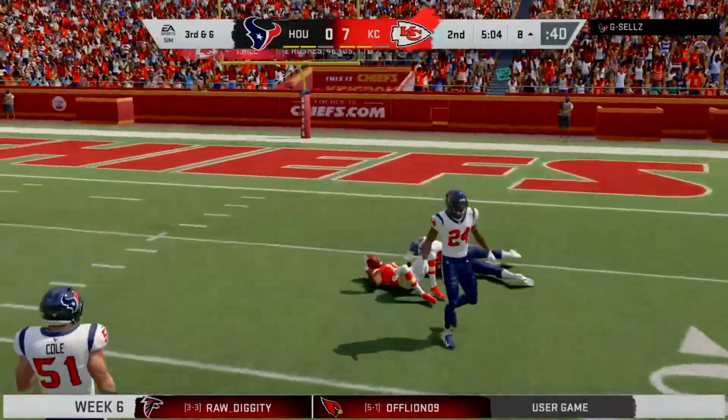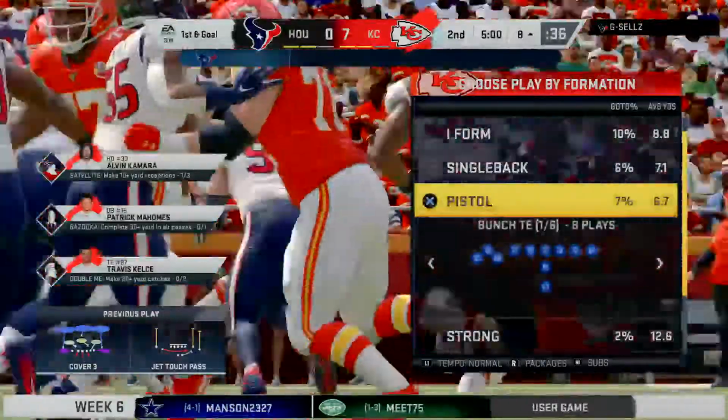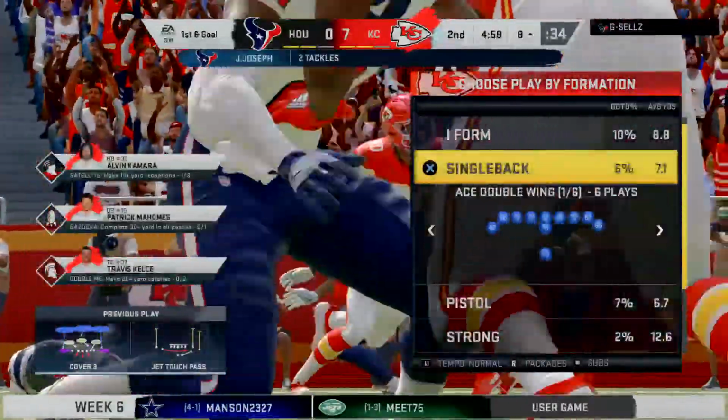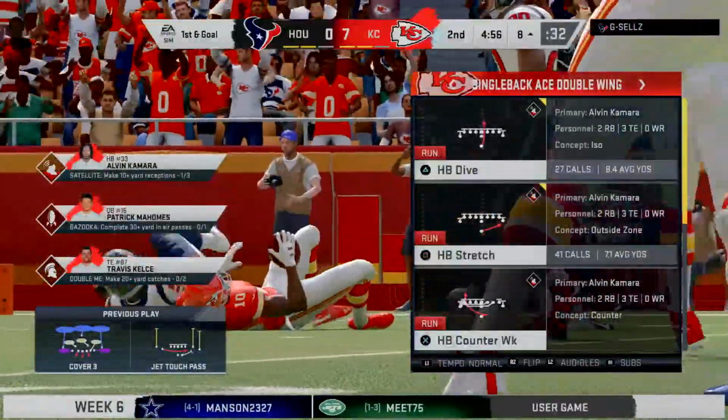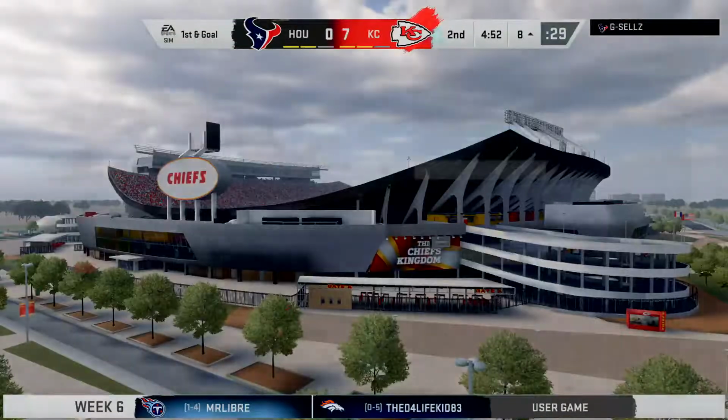And they've got it inside the 10 at the 8. Bit of a surprise. They ran it on 3rd and medium. Proved to be the right call. 1st and 10. He was brought down by Jonathan Joseph. 1st and goal at the 8-yard line.